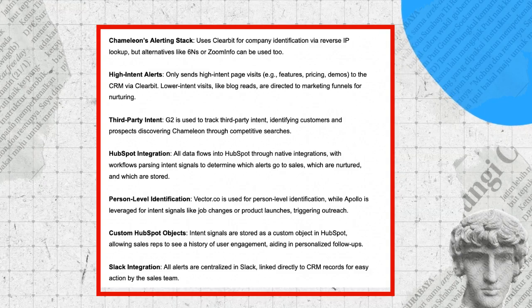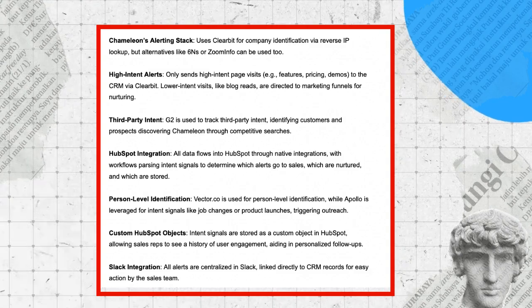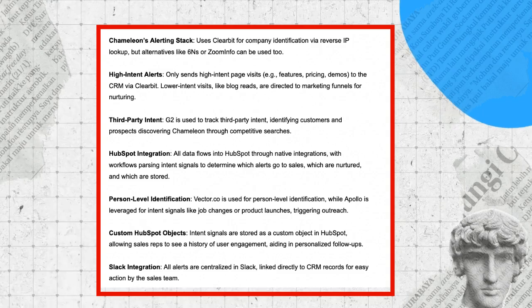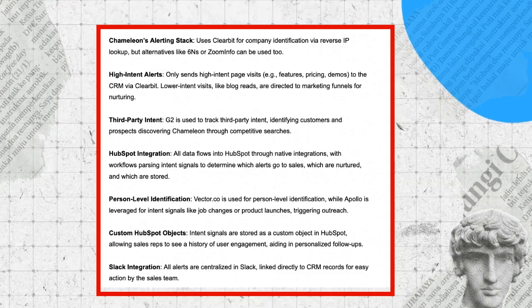So that's identifying companies that visit our website, and you can build lists or alerts for specific pages. We're only sending high-intent page visits to our CRM through Clearbit. So people visiting the features pages, the pricing pages, engaging with interactive demos, looking at competitive alternative pages. But if you come read a blog, we're not going to send an alert to sales. Our goal there is to get you into our marketing opt-in funnel and nurture you with educational and inspirational content. So Clearbit is for what I call first-party identification.